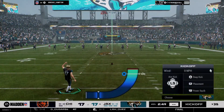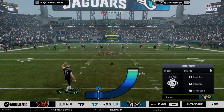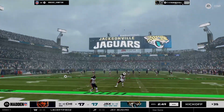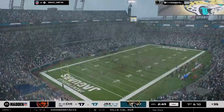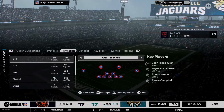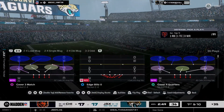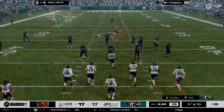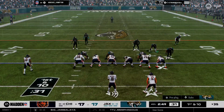Cam Little to kick off for the Jaguars. So we've got a tie ball game now as they send this away. And this is going to bounce out of the end zone, so they will set up shop at the 35. At their own 35-yard line. The Bears with some nice field position as they get set. 1st and 10.